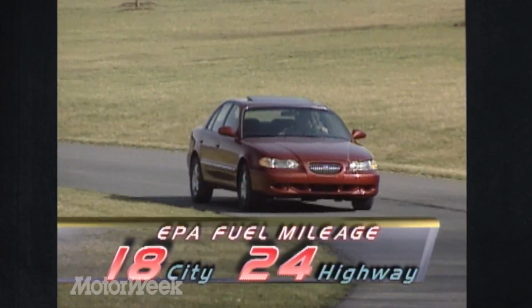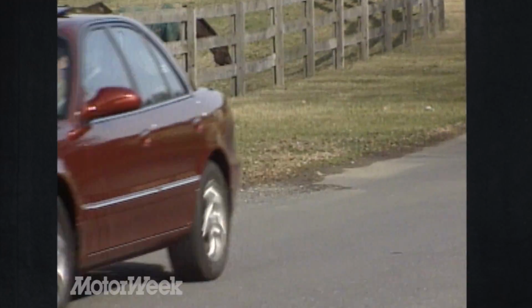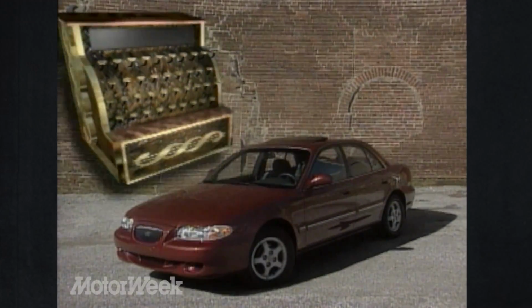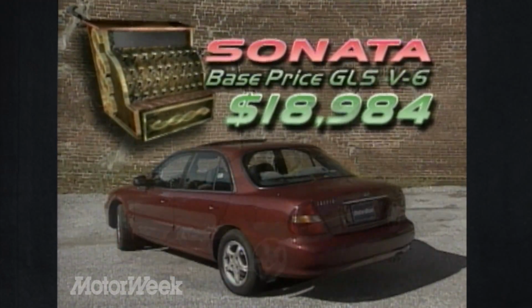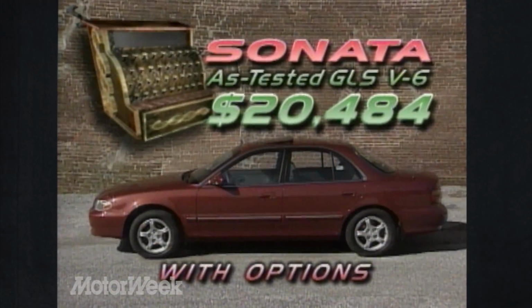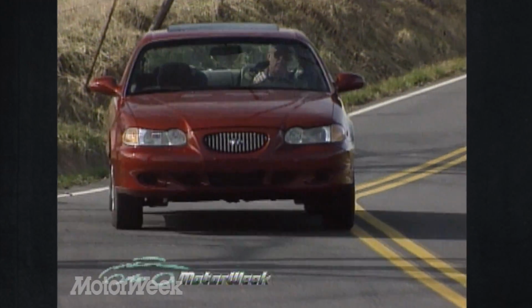Important numbers, to be sure, but the ones that buyers care about most are always on the price tag. Prices for the 1998 Hyundai Sonata with a 4-cylinder engine and manual transmission start at $15,184. The GL starts at $16,784, while our GLS test car carries a base price of $18,984. With options, it totals out to $20,484. This puts it on the same price level as many competitors that it used to undercut.